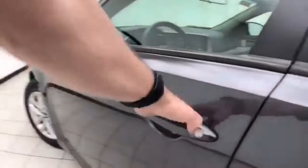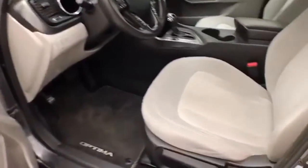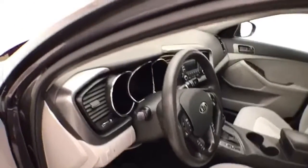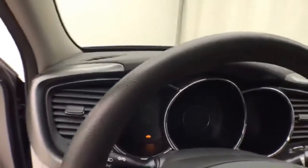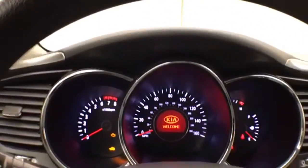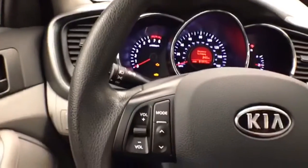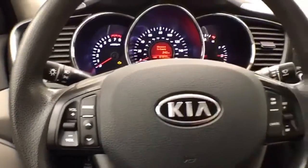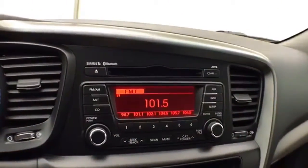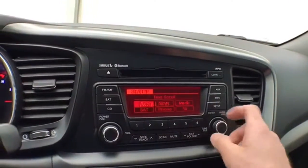This LX has keyless entry, power windows, locks, mirrors, height adjuster for the driver's seat, along with a tilt and telescopic steering wheel to put you in that perfect driving position. Steering wheel mounted audio controls so you can keep your hands on the wheel, cruise control, easy to operate radio and CD player. It's also satellite radio capable.